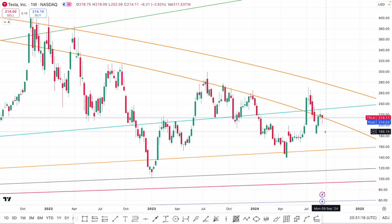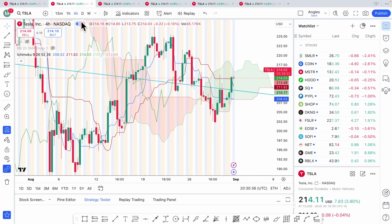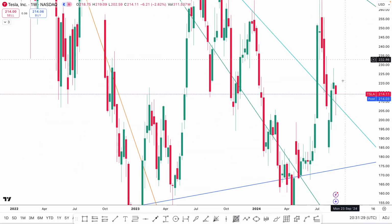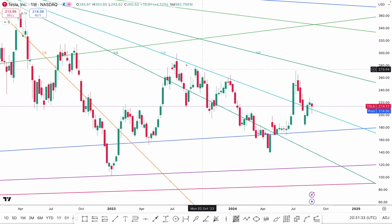So now let's go check out the angles chart right here that I have set up for Tesla. Let me just take off this Ichimoku here. And what do we see here? Well, we see that price once again closed another week above that blue angle sloping down, which is even more confluence that 209, 208 zone was a perfect support. It did wick through it, but who cares? It closed well above.